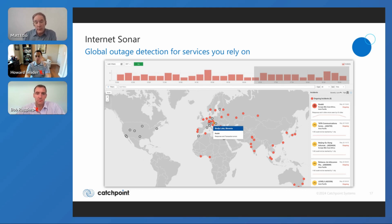So we're able to test these services across the globe, across the internet. We're pulling together a billion metrics a day and correlating that to the services that you're running tests on. So we're pulling that information together, and we're telling you through Internet Sonar whether or not there's an outage and if it's impacting your services. Of course, this is a very interactive graph right here. I often show the spinning globe because that's sexy to look at.